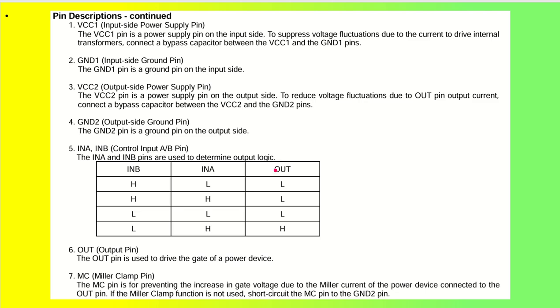Okay, we have already discussed VCC1, the ground pin, and the VCC2 pin. You have to bypass them with a capacitor. Between VCC2 and the ground pin, in the same way as VCC1 to ground, we have to bypass with a capacitor.